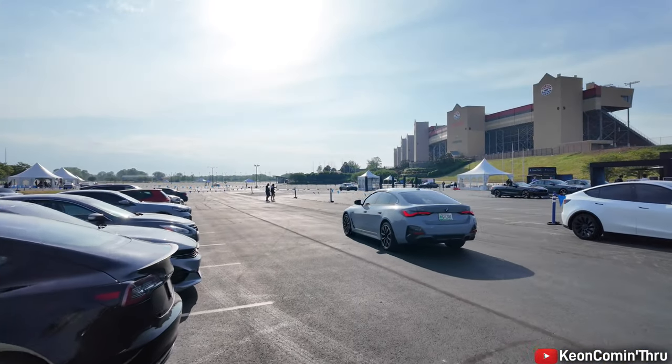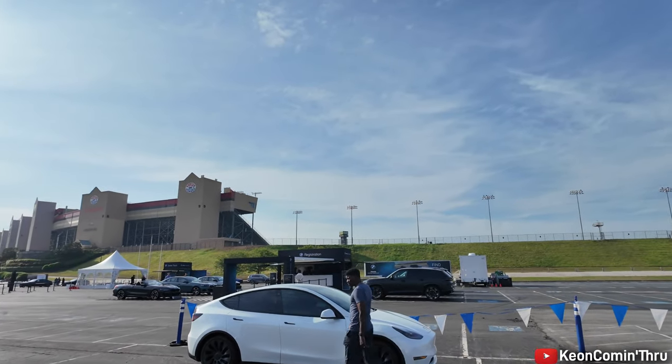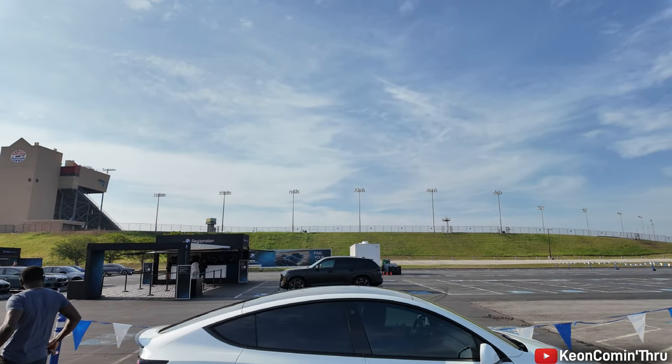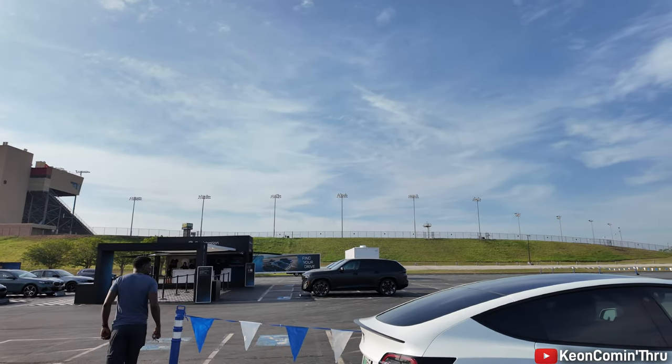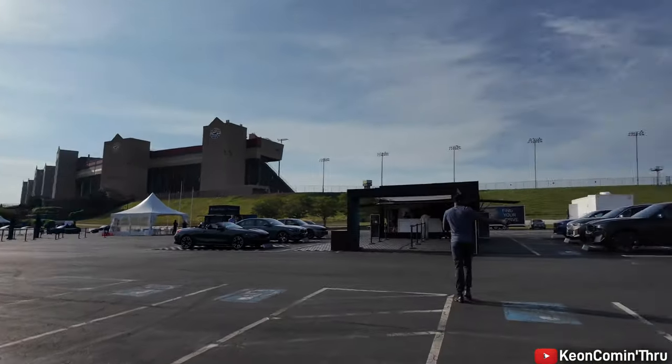We got some rolling around now. You can see the new X3M over here. Like a matte black.